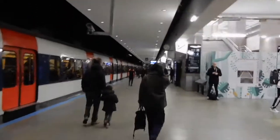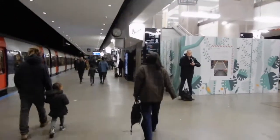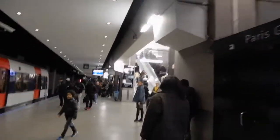Right. Just going to wait a minute for everything to clear down, and then we'll go down towards the escalator. So this is Gare du Nord. You can see towards the rear of the platform as you're arriving from Châtelet-Les Halles a series of signs which kindly tell you what kind of exit you have.